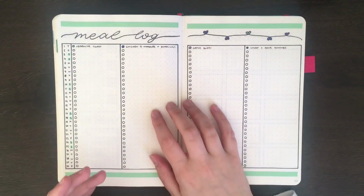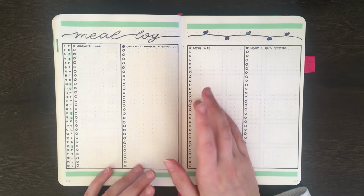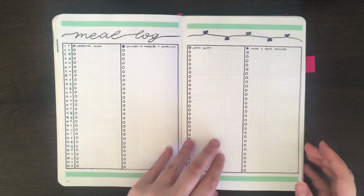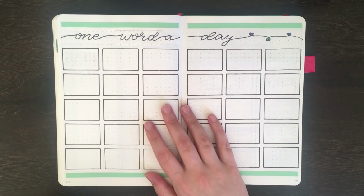This code is mainly just so that at a glance I can kind of see how well I ate for a day, and isn't necessarily the way that some other people would assess the health benefits of the foods I'm eating. After this one we have my 1 word a day spread, and for today my word is reports.